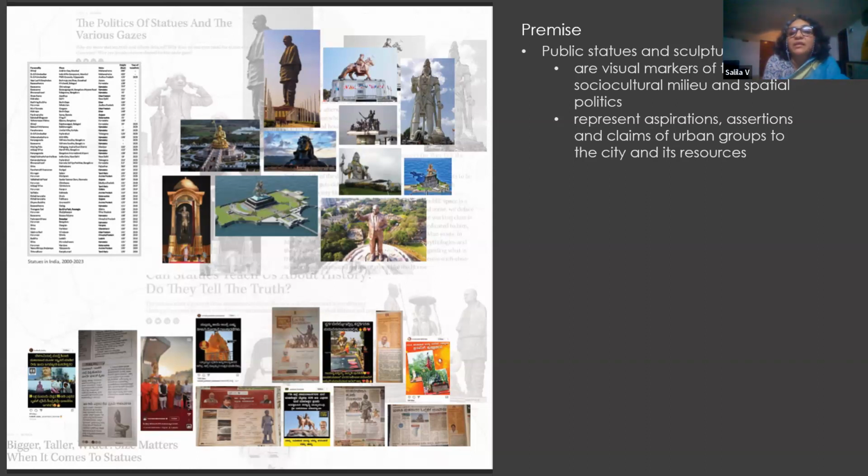So again, as the premise here says, we embarked on this research on the premise that public statues and sculptures are visual markers of the socio-cultural milieu of the city and its spatial politics, and they represent aspirations, assertions, and claims of urban groups to the city and its resources.